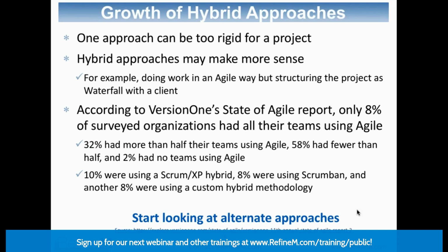Maybe they have some teams that do full agile, some teams that do entire waterfall, some teams who do a mix. So there is nothing wrong with that, and there is more and more of that happening in the world now. There is a trend to do more and more of that. Let me pause here and see, have you seen this kind of hybrid approach in your organizations?